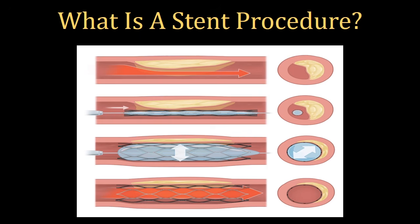This diagram shows a stent placement inside a blockage. A balloon with a stent over it is inserted into the blockage over a wire. The balloon is then expanded, which expands the stent with it. Then you take the balloon out, which leaves the stent inside the vessel and has resolved the blockage.